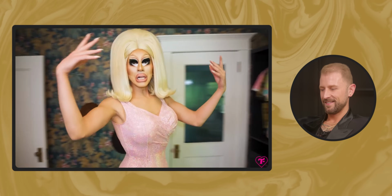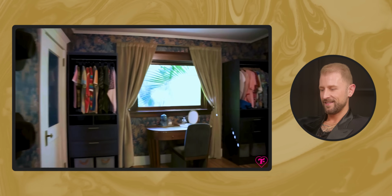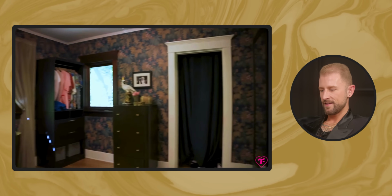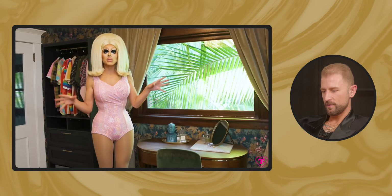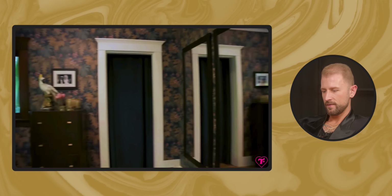Welcome to my closet. This is technically the primary bedroom, which is really interesting because it is the smallest room in the house. We didn't want to do anything where we turned it to a closet, but completely ruined the room.